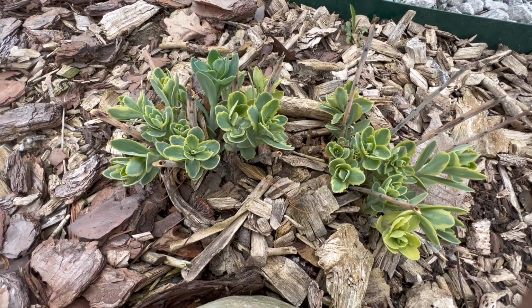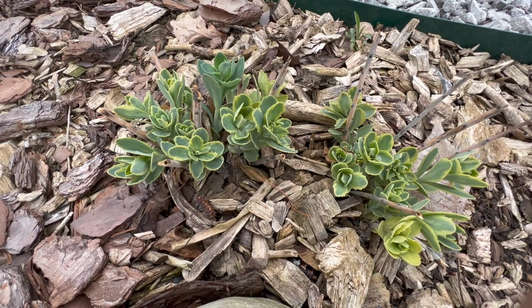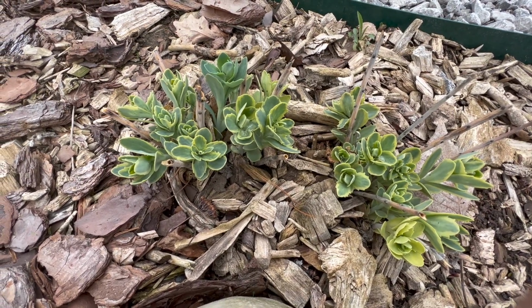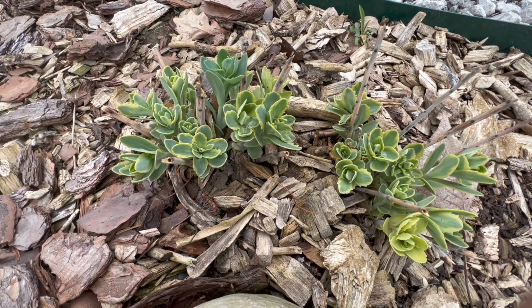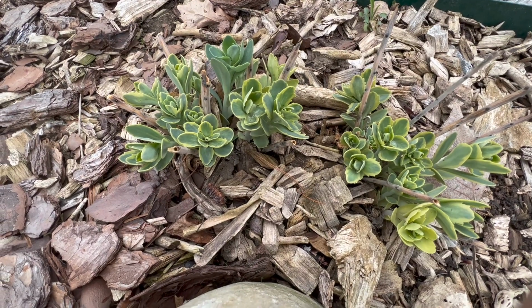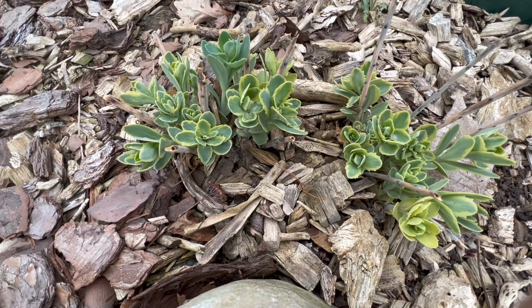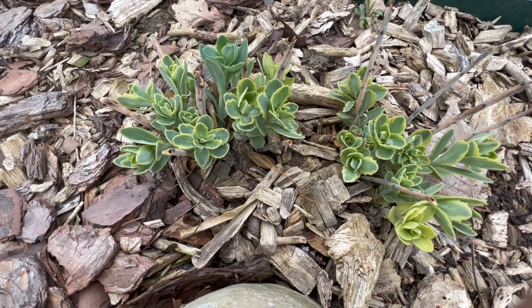It's doing pretty good here. I really enjoy the variegated plants, so when I saw this, I just had to have it. So it's a zone 3 to zone 9. So if you can get this puppy, he's just really pretty. Sometimes she turns even more white on the tips.